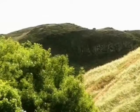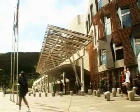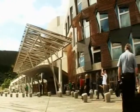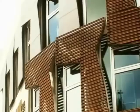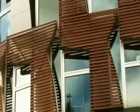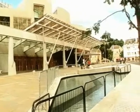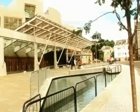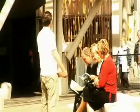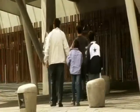At the foot of the Royal Mile here in Holyrood, you'll find a truly striking sight. This is the Scottish Parliament building. Finished in 2004, the construction of the Parliament was an extremely controversial process. Views on the building are still decidedly mixed, but whether you love it or hate it, one thing is for certain, it's here to stay. So why not take a guided tour and make up your own mind?